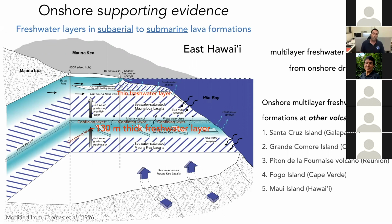So you might say we're in the west, could be different. But I will show in the next slide that it's pretty much the same. But the more interesting thing is that when I looked at whether there is those multi-layer formations in other islands, I discovered those 5 islands: Galapagos, Comoros, Reunion, Cape Verde, and Hawaii. Those islands show exactly the same multi-layer formation, some of them with 2, 3 and 4 layers, from onshore electrical studies and drilling studies.